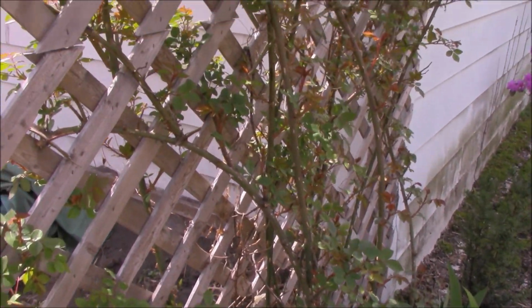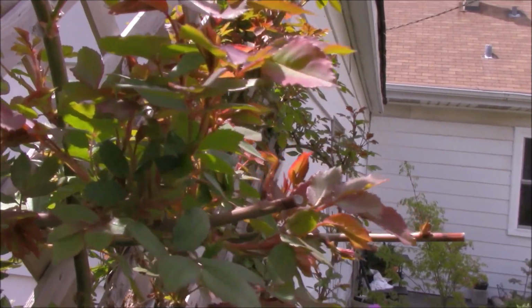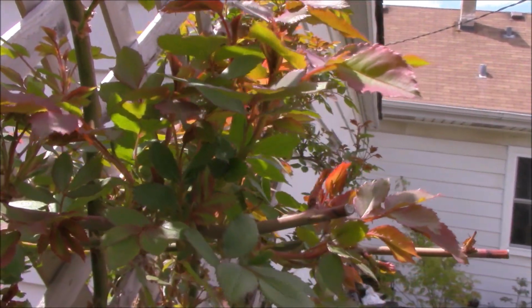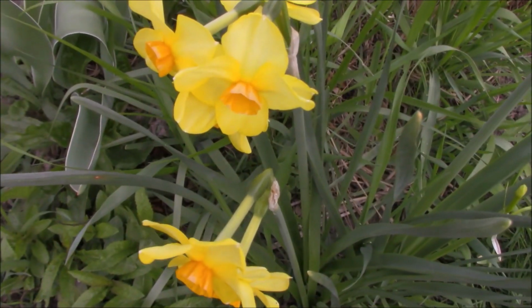The Lady of Shalott Rose is already 6 feet tall, loaded with leaves. Can't wait for this one to blossom.